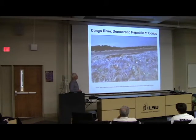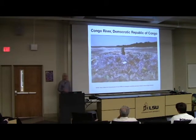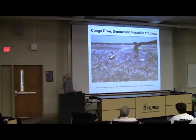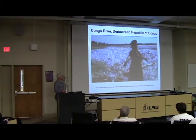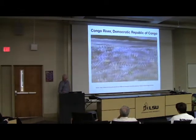They don't have any means of getting rid of their plastic. They don't have recycling programs. And so it just gets thrown out in the streets, gets thrown out into rivers, it washes down into the Congo River. And this is what the plastic waste from about 14 million people looks like over time. So definitely a horror story.